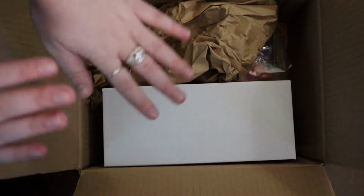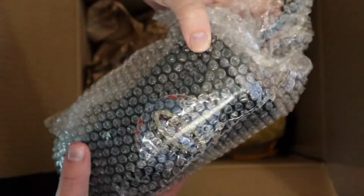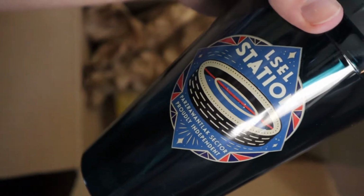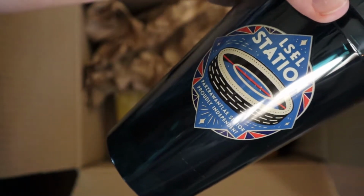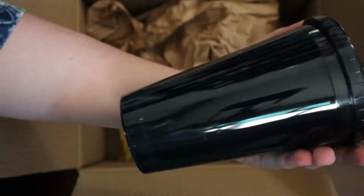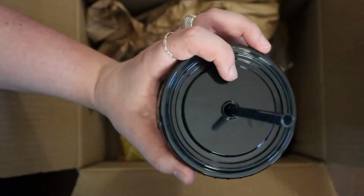Do I go for the big one? Yeah, let's do it. Oh, this is surprisingly light. It looked huge. We got a tumbler. LSEL station. I don't know what this is from. Also, is it meant to look like a tire? Hello? It's a pretty blue though. It's a little more teal in person, but can't go wrong with a tumbler.